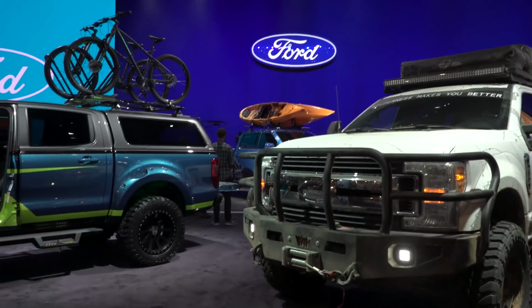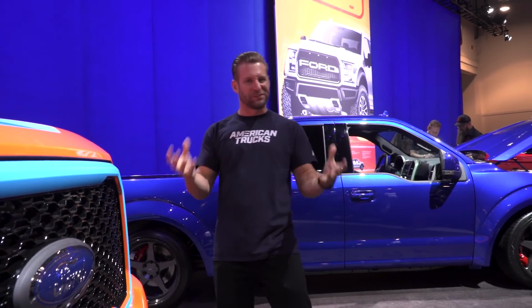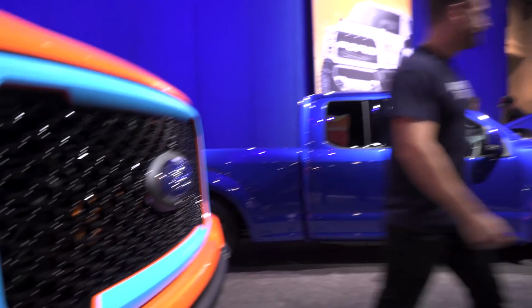The moment we get here every year at SEMA, we always beeline right to the Ford booth. Why? Well, some of the baddest builds here at SEMA in general, but more specifically for us, right? We're amongst the sea of awesome Ford trucks in the Ford booth. They got a press conference to unveil some juicy details. Be sure to listen to that, but what do you say we go check out some trucks?